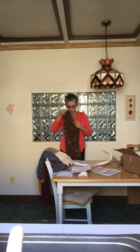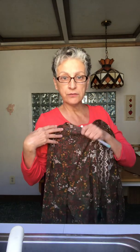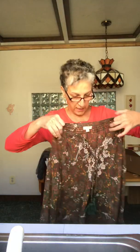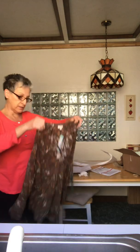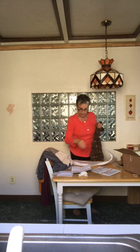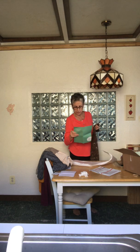smocking over here. See, it's smocked. I don't know if you could tell, you could see it, which I like. And it has a little detail of a little fringe. That's cute. So this is a great color. Also for autumn, it's an autumn color. And this Mason and Bell is $44.